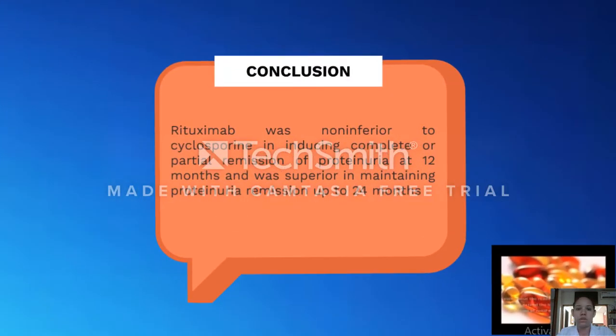Conclusion. Rituximab was non-inferior to cyclosporine in inducing complete or partial remission of proteinuria at 12 months and was superior in maintaining proteinuria remission up to 24 months.